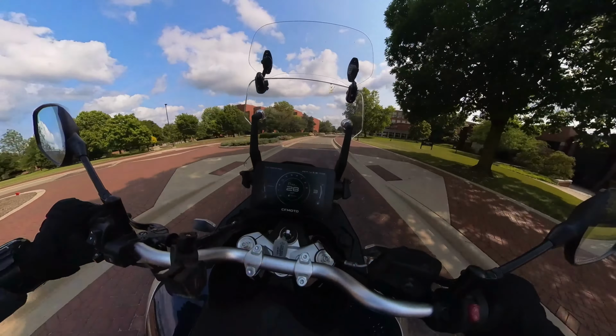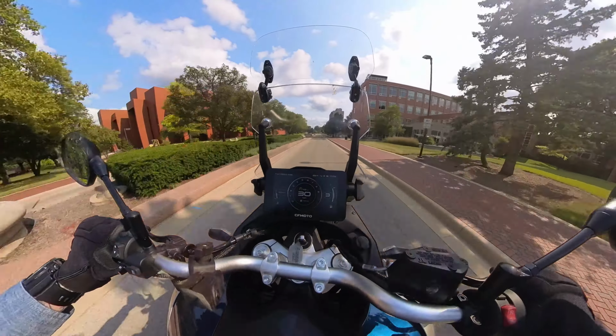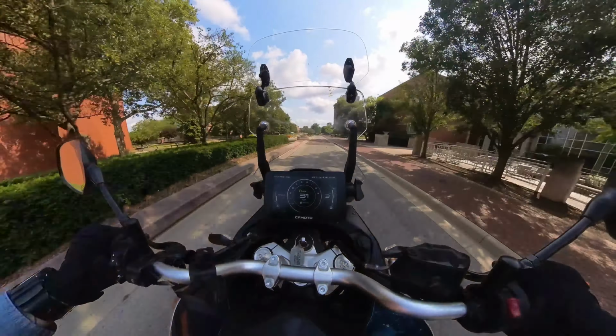For me, the biggest issue I have about this bike is the electronic throttle. Initially, I thought it was going to be very smooth, but it's in fact extremely jerky straight off the lot. This is especially apparent when you're rolling at lower RPMs and speeds. I'm sure there's going to be an ECU update for this, but for right now, it's something that I don't like about it.